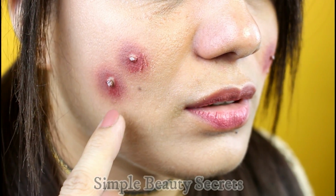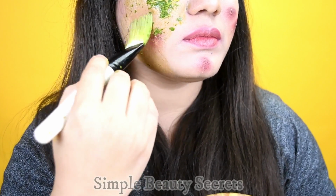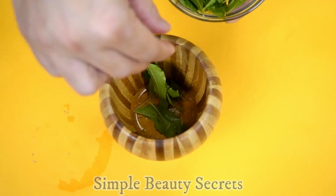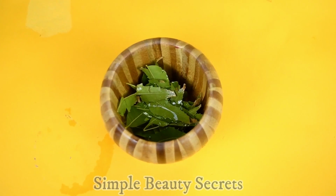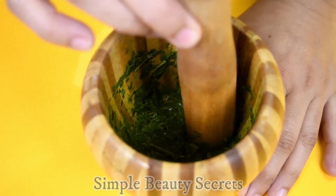Hack number 3. For acne and pimples. This ancient method is so effective to get rid of acne and pimples. Simply take a handful of fresh neem leaves and blend them. We have to make neem leaves paste.